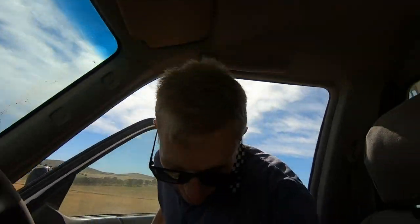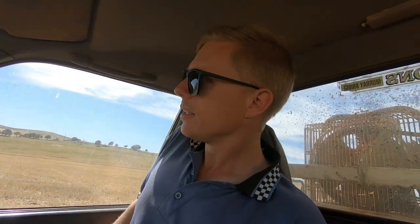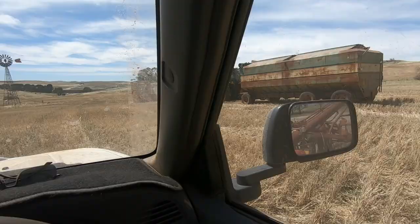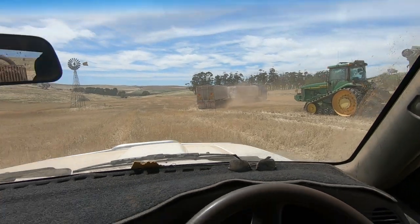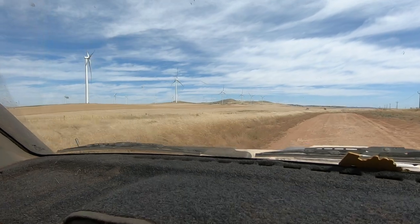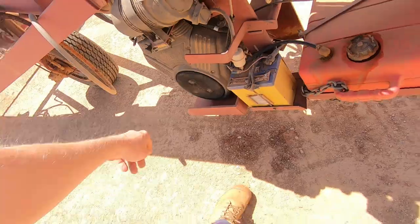Alright, I'm going to go help this truck load. I might as well connect to the auger and drag that home, and then we'll come back up and get the front off the header and think about shifting that. Then the chaser bin, then the other field bin. Well, he's loaded and sorted. Alright, back to grab the bin.